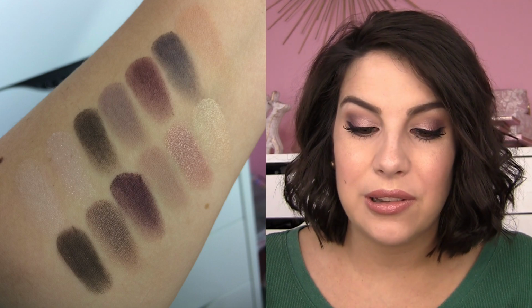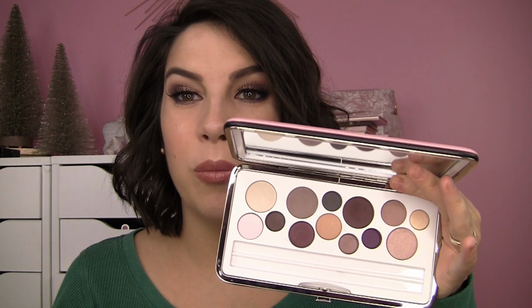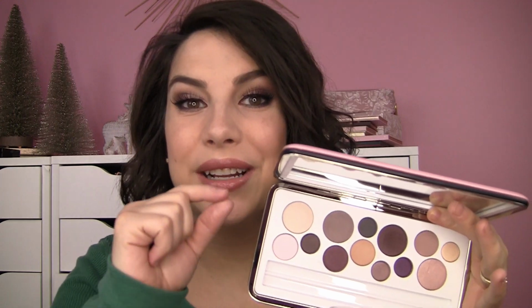I like the quality of Clinique shadows. I don't know that I necessarily like this palette better than some of the little rectangular shaped palettes. And one other small gripe might be the fact that this circular shadow format, while it's cute at a glance, I don't always like it when brands figure out you're gonna need more of this shade and less of this shade.